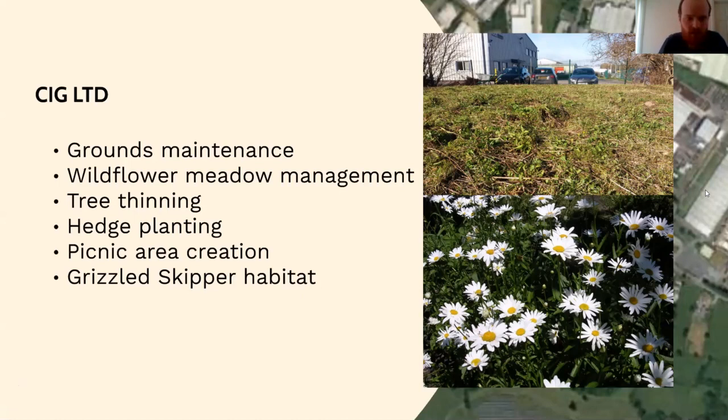We've undertaken a light bit of tree thinning. There has been some historical tree planting there, so to allow some of the specimen trees to become more mature, we did that. And then we planted a hedge, which is a useful way to connect different areas of habitat. We always go for native hedges, so that it's best for a large range of species.